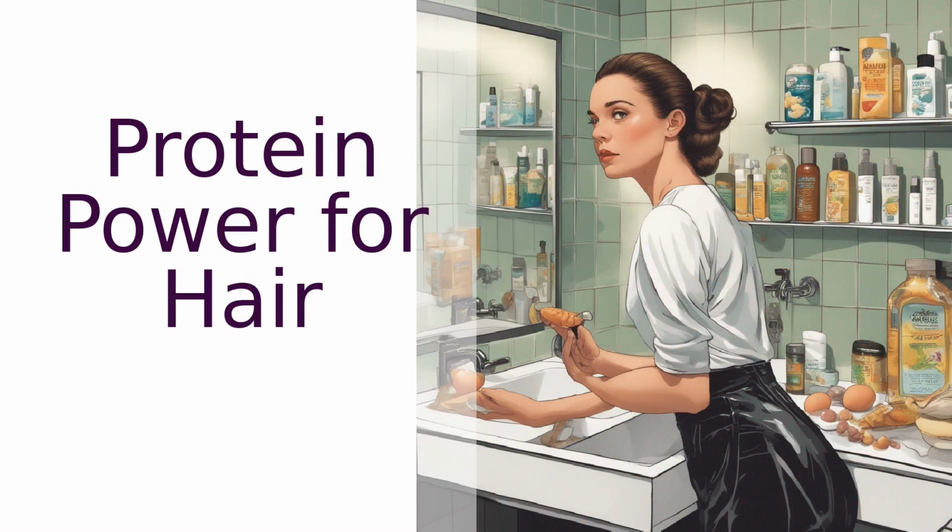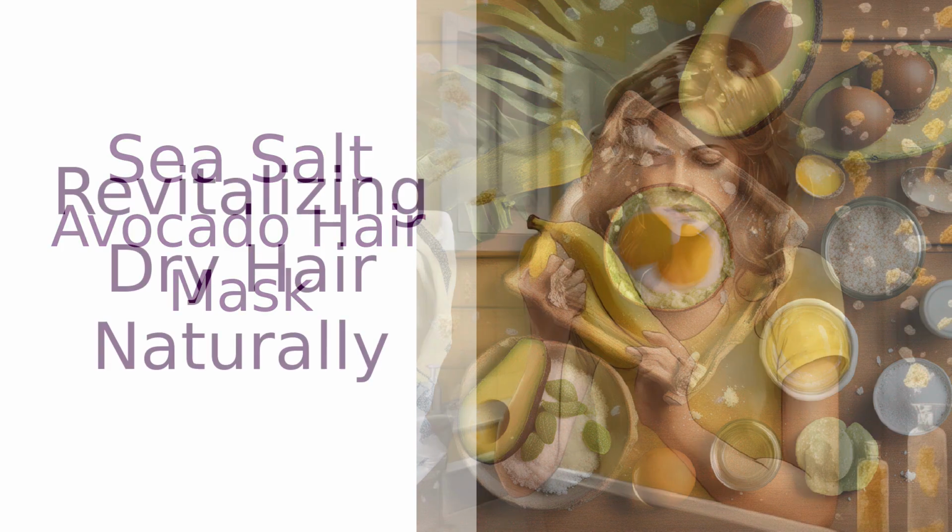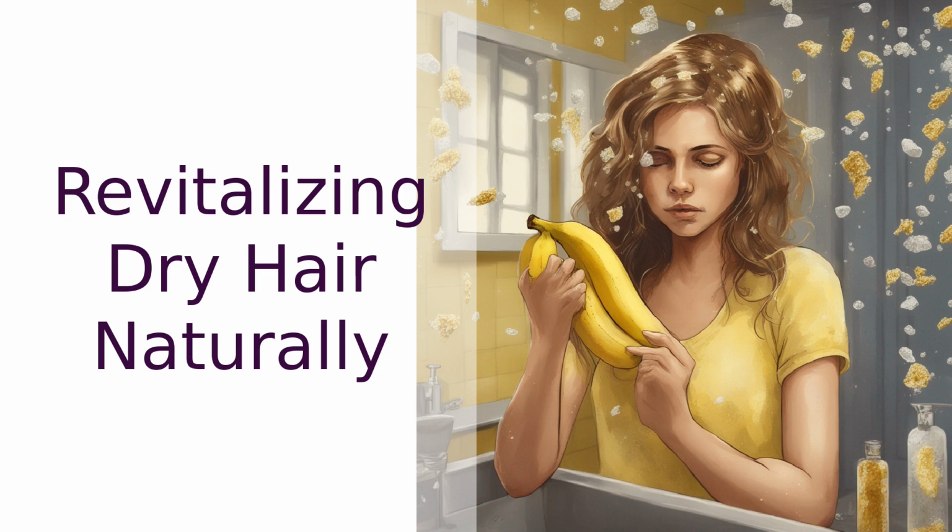DIY hair masks using fruits and veggies can be a fun and effective way to nourish your hair. For instance, an avocado hair mask can deeply moisturize your hair thanks to its high-fat content. Similarly, a banana hair mask can help combat frizz and add shine to your hair.